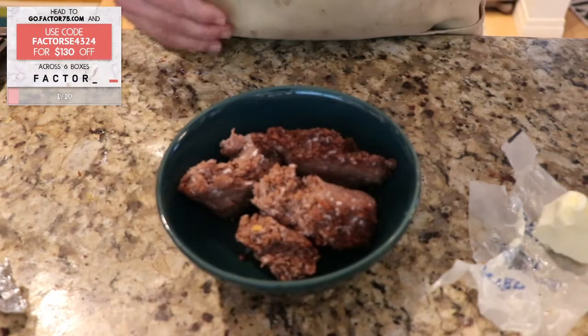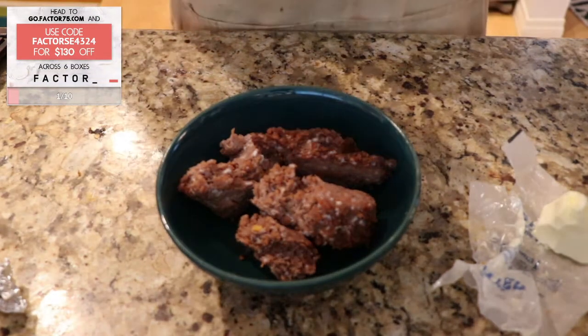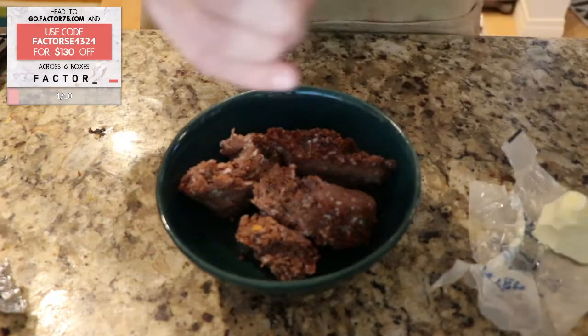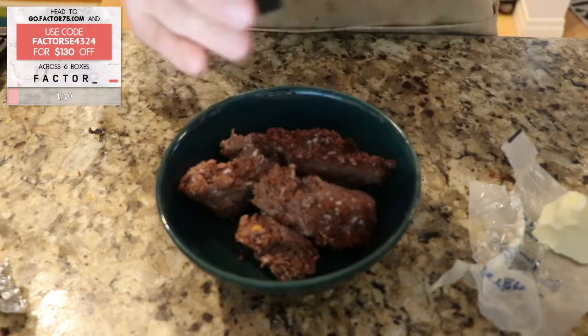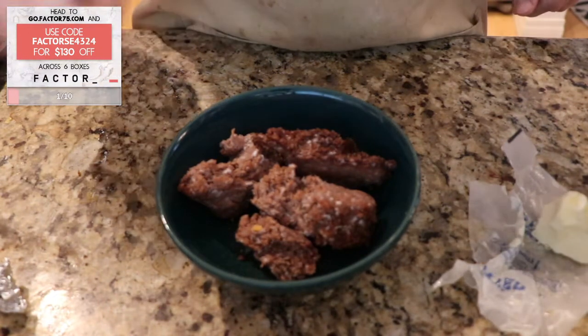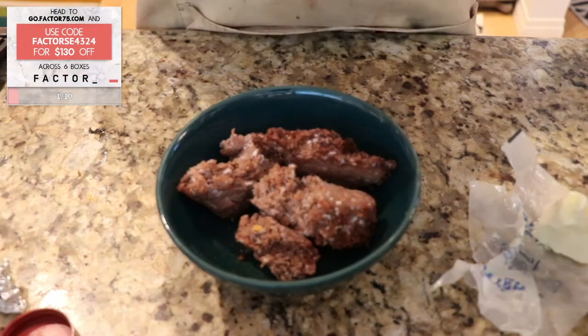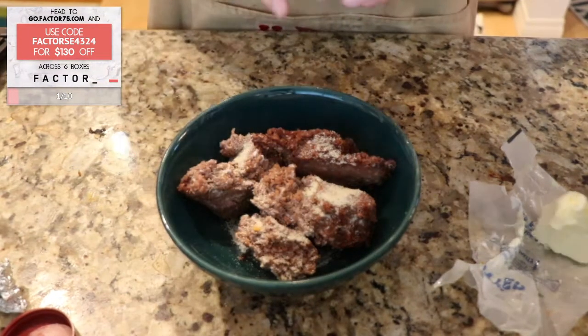But let's go ahead and season this. We want a little bit of our salt. I have a salt grinder here, as well as some pepper. And we also need our garlic powder. I don't have garlic powder, I have onion powder, but you use what you got.